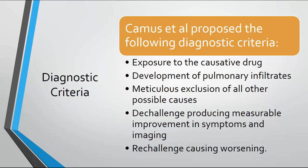Diagnostic criteria were suggested by Camus et al. in 2017. Their criteria were exposure to the causative drug, development of new pulmonary infiltrate, exclusion of other risk factors, and they proposed that dechallenging provides improvement and rechallenging causes worsening. But as we move ahead, when we talk about grading, rechallenging is actually something that you cannot do, especially if you have a grade 3 or grade 4. The latest recommendation is not even to reuse these medicines again, because there is an increased risk of mortality with rechallenging.